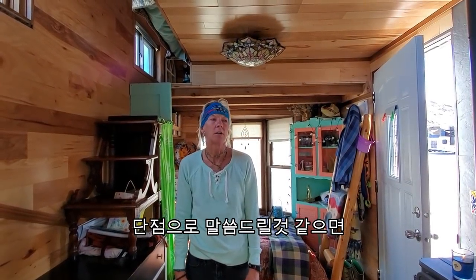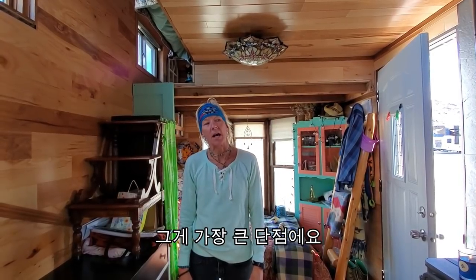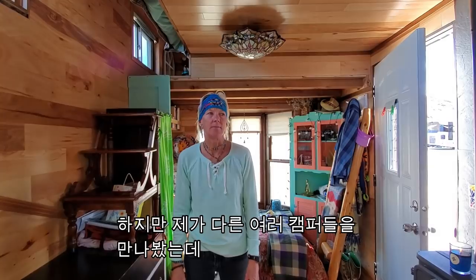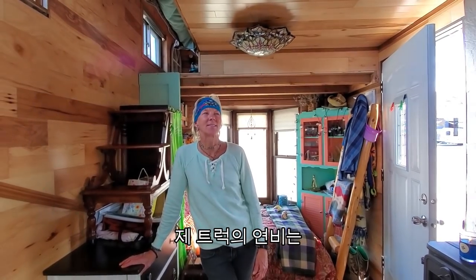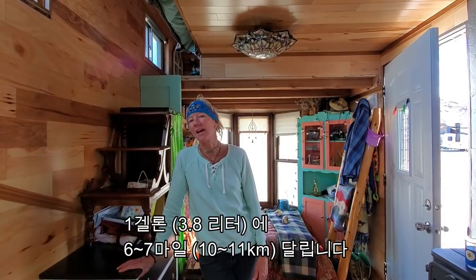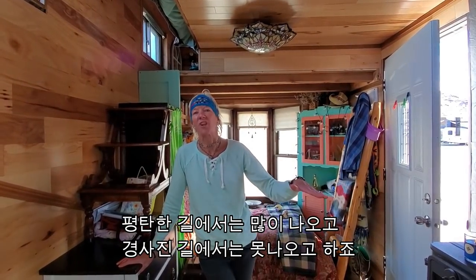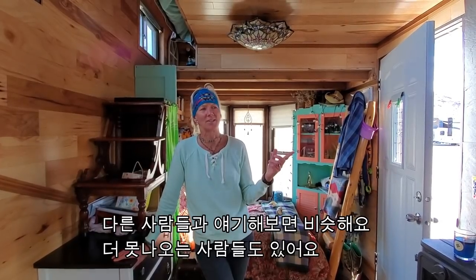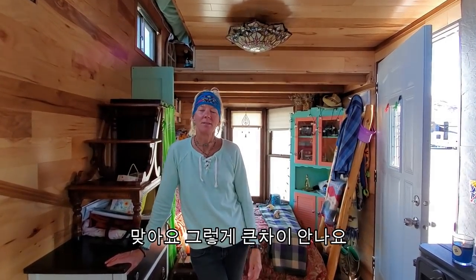The cons are I don't pull well in wind because it's so high. Any windy days, you're going to feel it. That's the biggest con. It is heavy, so if you don't have the right vehicle, it's going to be hard to pull. But I've met a lot of people with campers that weigh more than this. There's really no difference at all. Gas mileage with my truck is about 6 to 7 miles to the gallon. Sometimes on a good day, 7.2, 7.3. Flatland is especially good, but everywhere I've been going it's real hilly. But it's no worse than other people I've talked to, and they're getting about the same with less. Really, there is not a big difference.